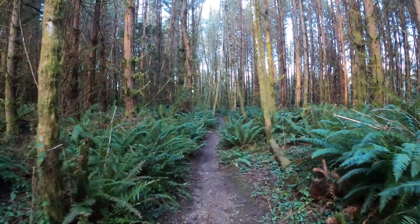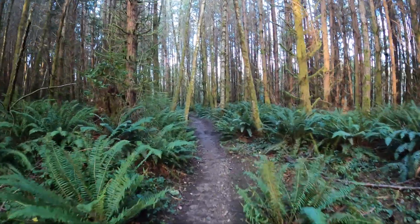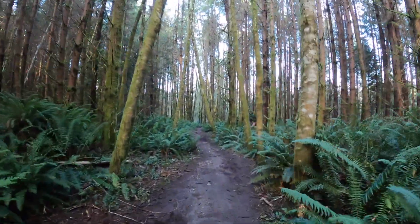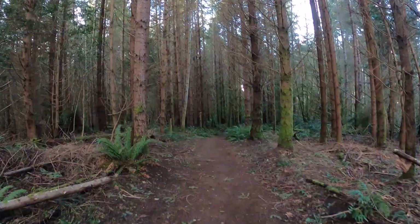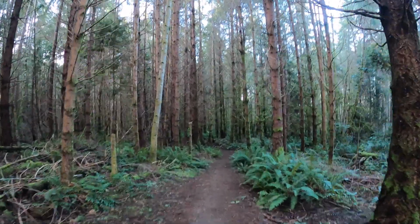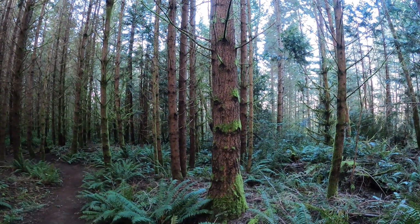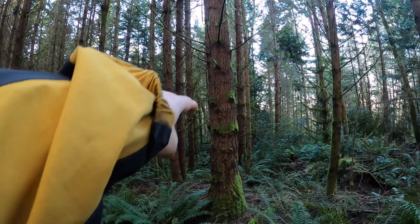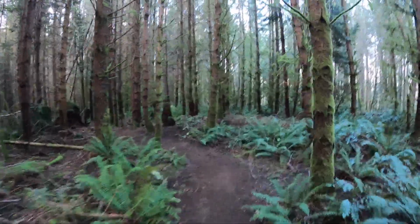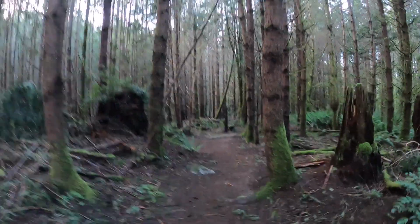This is neat. Finally, we're in a fun part of the park. It's got evergreen trees, ferns. We've passed a lot of people today. Oh, that looks like a face right there. It's a mouth and 2 eyes and a nose. Wow, this part of the park is so different than the rest of the park we've walked through.